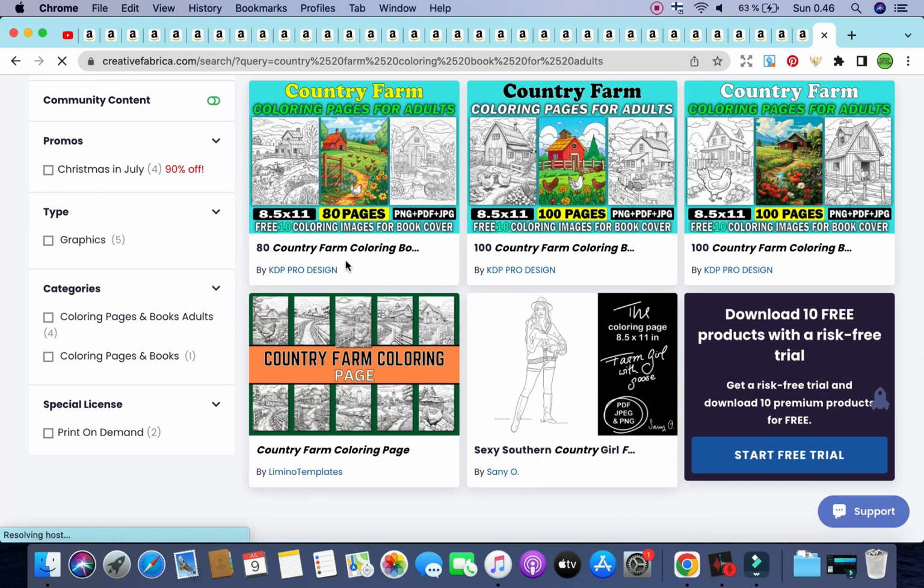You can see there are some interiors, 80 pages, 100 pages, 100, and they are all 8.5 times 11 inches, and they do include the book cover. Now in regards to the book cover, I just want to point out, please do not go ahead and purchase or download any book covers from Creative Fabrica if you are going to use it exactly as it is. It's not viable, it's not sustainable, and it'll get you banned.